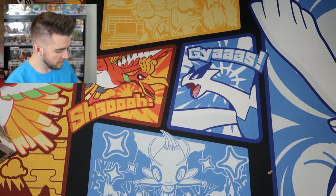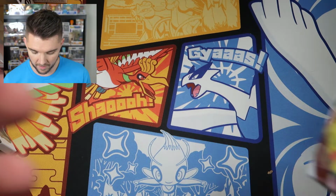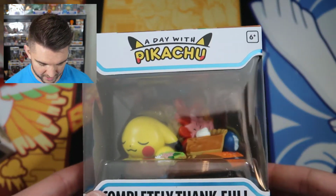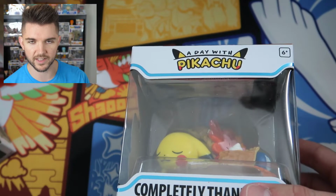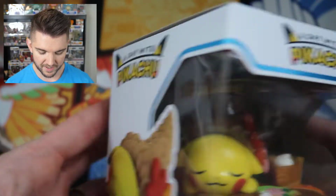So I actually picked up 2 of these because last time mine came smushed. But this is the next in the line of Day with Pikachu figures, and I'm already collecting all of them. Like, that's a given. It doesn't matter what they do with the rest of them. I've already come so far. Need to complete the set.